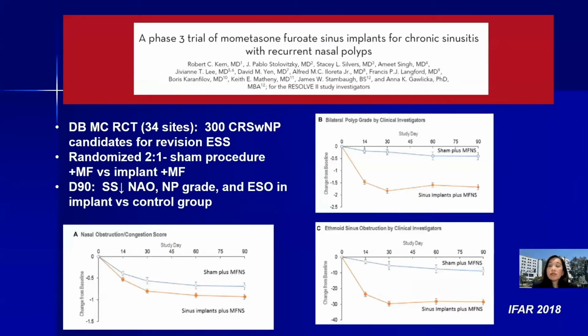If you look at the evidence for use of the steroid-eluting sinus implants, there was a double-blinded randomized controlled trial that looked at 300 nasal polyp patients who were deemed candidates for revision endoscopic sinus surgery. They were randomized to receive either a sham procedure or the implant. What they were able to show was that by day 90, there was a significant reduction in nasal obstruction and congestion scores, polyp grade, and ethmoid sinus obstruction in the implant versus the control group. The orange line is the treatment arm, and the blue line is the sham arm. All of them received a background therapy of mometasone furoate as intranasal steroid in addition to the sinus implant.